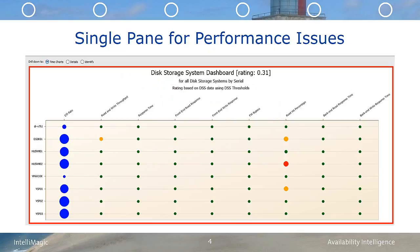In this slide, we'll take a look at one of the many dashboards in IntelliMagic Vision. These dashboards are a great starting point for analyzing your SAN infrastructure. This enterprise performance dashboard condenses time, performance, and machine-specific capabilities into a single view, with each row in the chart representing a different storage system and each column representing a different key risk indicator. The color theme is that of a stoplight, and the size of the bubbles indicate the potential risks. The DSS dashboard provides a single pane to view all of your storage risks.